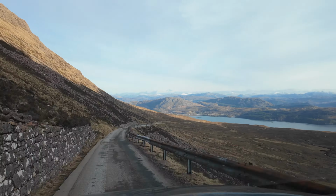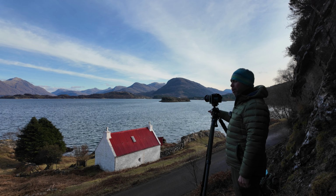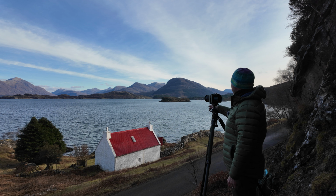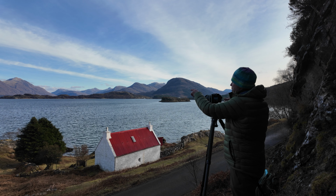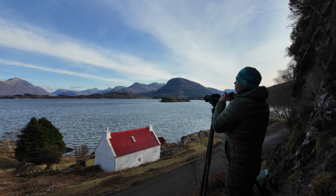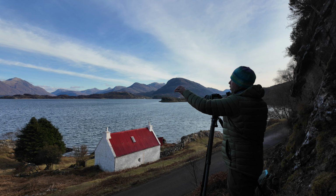So we're following that road round, and we just stopped on the side of the road because, as you can see, we've got this beautiful scene in front of me here with this little red roof cottage. And then we've got the two trees, almost everything's lined up. So you've got the cottage, one tree, and then another tree out on its own.